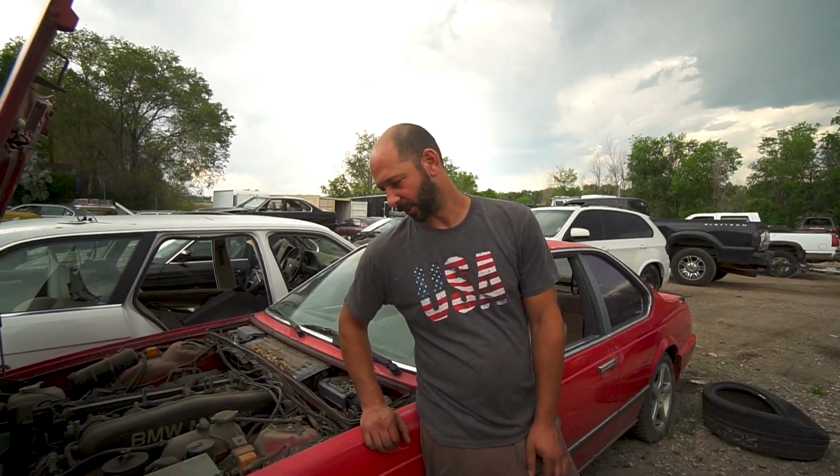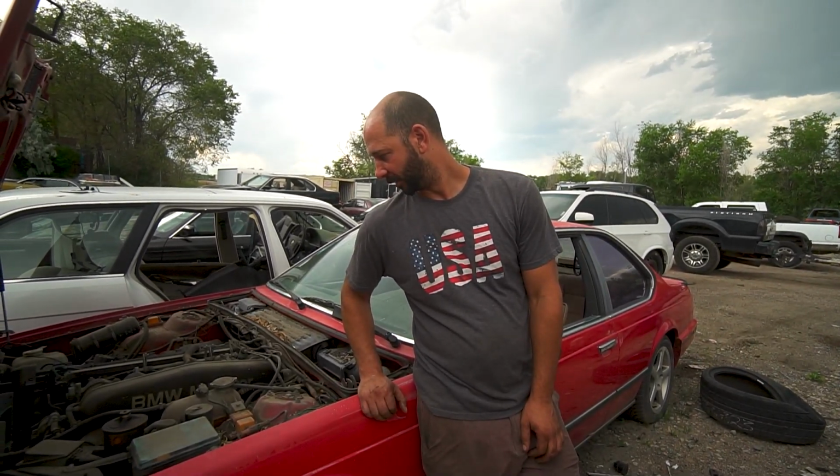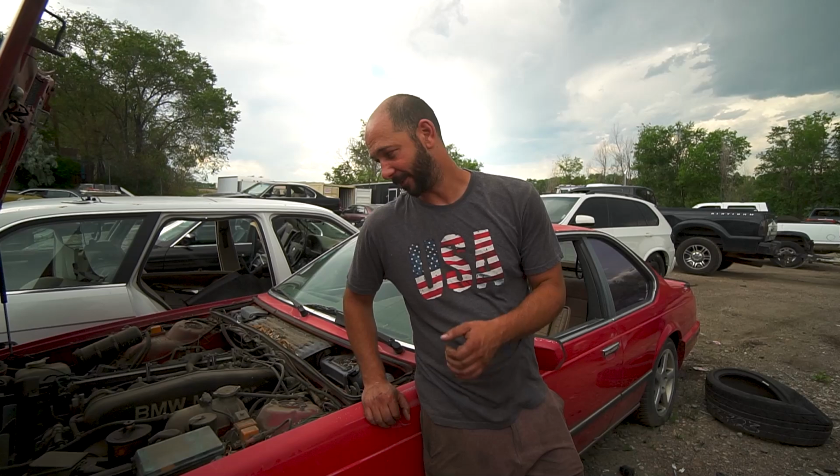This has the same transmission as an E34 M5, the 280/6, I think it is, the Getrag. And they just have synchro problems. It's super standard. So it was a good deal. Zach couldn't pass it up.